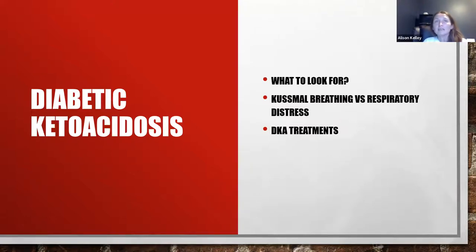But it does sometimes look like respiratory distress. They're breathing fast, they're working to breathe, and they're tired because they're altered a little bit. From a rescue's point of view, when you only have them in the back of your truck for a small amount of time, you want to make sure you're checking that sugar, because that will help you decide what you're going to treat them with.